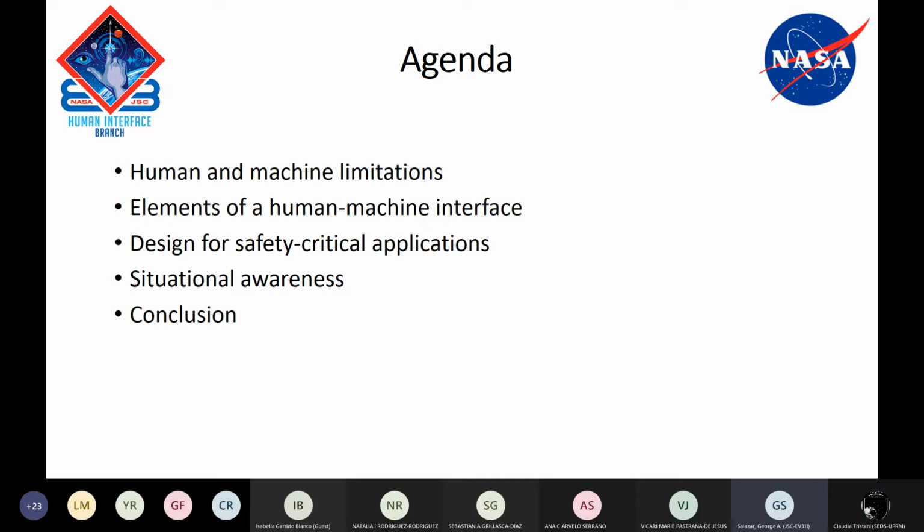And then I'm going to talk about the elements of the human-machine interface, at a high level, in terms of what's involved with a human-machine interface. Then I'm going to talk about design for safety-critical applications. Again, this is more focused toward NASA applications, but obviously you can relax some of the information and use it for non-critical applications, but I'm doing it more so for NASA. Situational awareness. This is something that bugs me that even NASA folks don't understand.